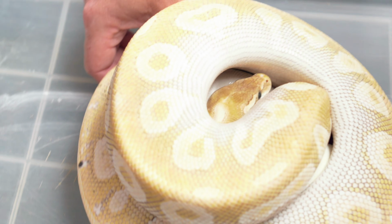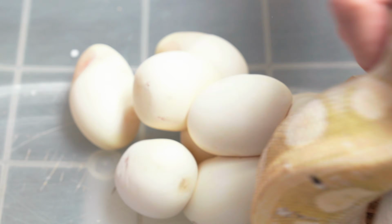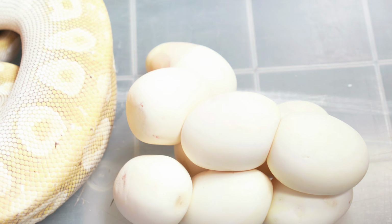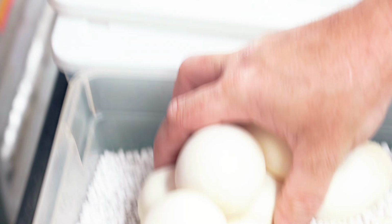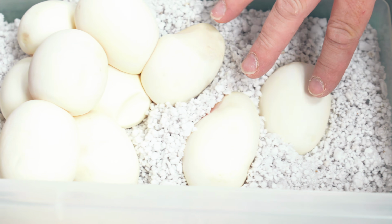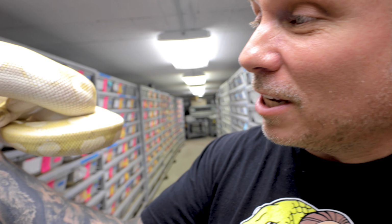So we're just gonna kind of unwind this girl real quick. Come on, little monkey. Looks like she's got a beautiful clutch of eggs. Look at that. Woohoo! I tell you what, that is amazing. That's more eggs than I expected. I did not think she was gonna lay that many eggs in it. Look at that. We've got 2, 4, 6, 8, 10, 11 eggs. Almost the record for the year. And look at Mama, you did so good.